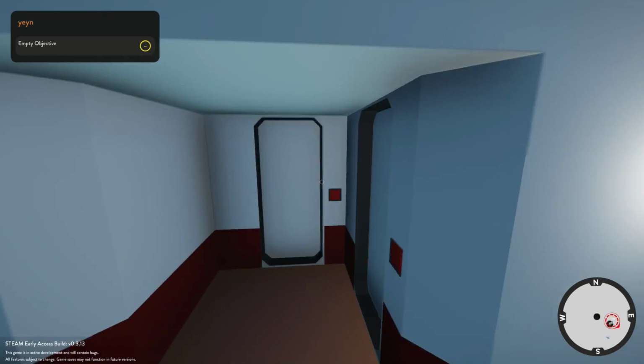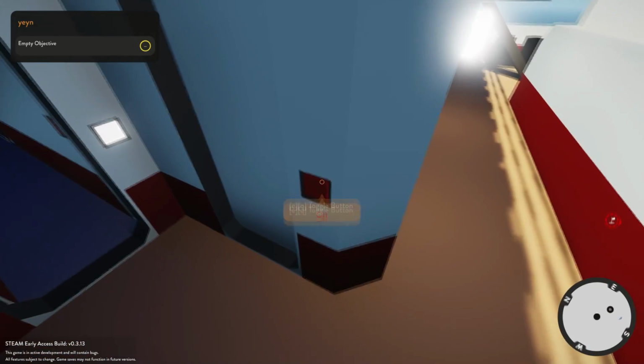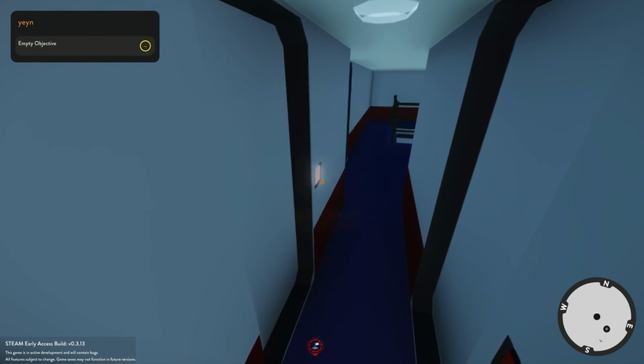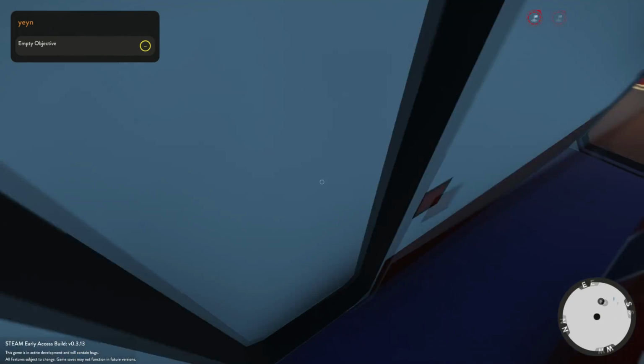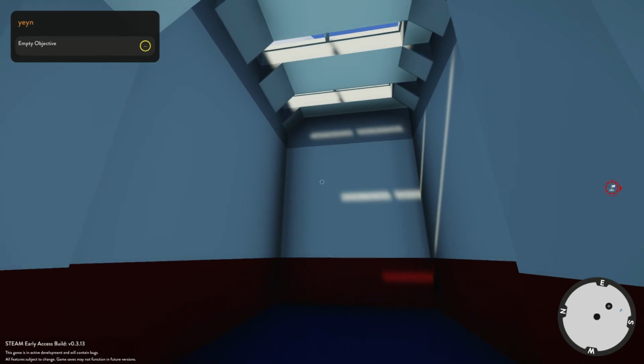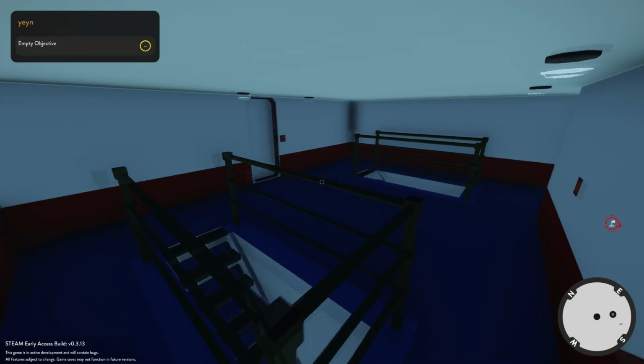Okay, let's see if we can find that below. So that goes directly below deck. There's probably some more passenger quarters. Yeah, passenger cabins. So there's another stairwell. This doesn't seem to go to anything, just like a skylight type of deal.